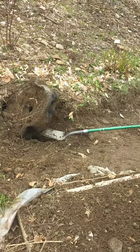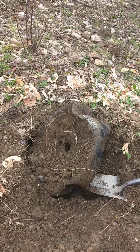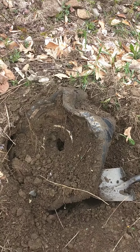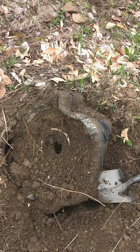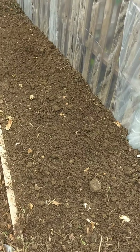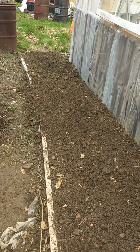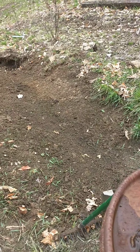Back in the day, it was normal for people to bury things. And that's one thing that is true on this property. Look at here. A nice tire with a rim still on it. Maybe it'll still hold air. I don't know. But on a good note, I've made good progress on this. Almost got all the dirt in it. I've got more to do, but it's starting to get there.